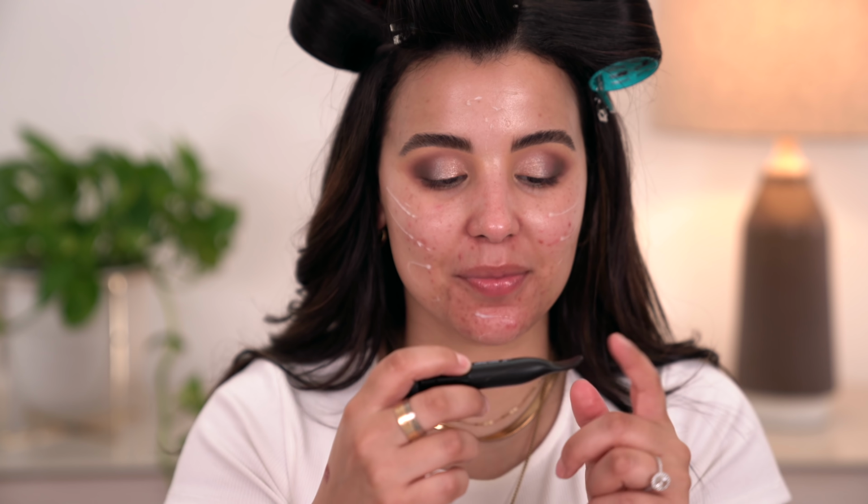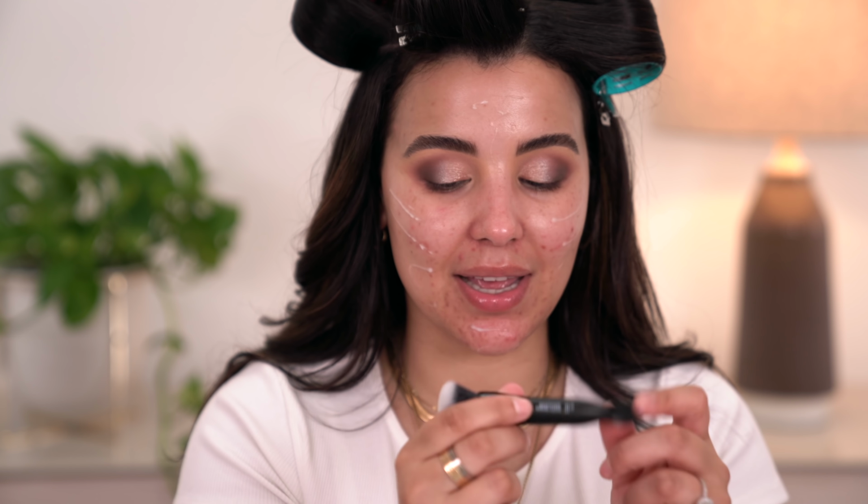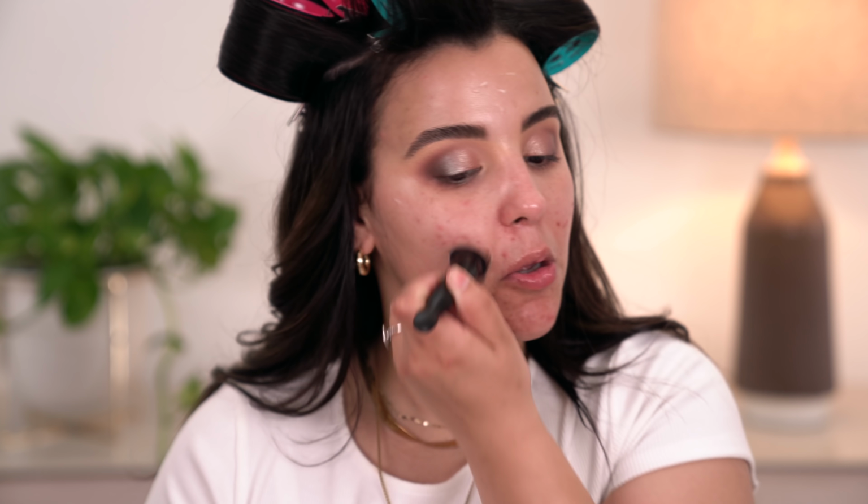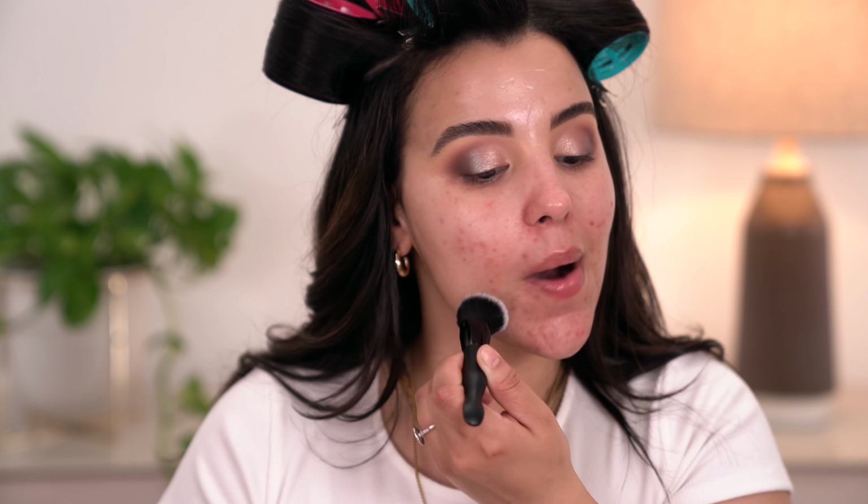But I'm gonna use this brush right here. It is by e.l.f. Cosmetics. This is their putty primer applicator. You're supposed to scoop the putty primer with this end and then blend it in with this, but I was like, oh, I wanna use that brush today for my primer, even though it's by One Size and not e.l.f., but it's all right. There's no rules in makeup. You can do whatever you want.